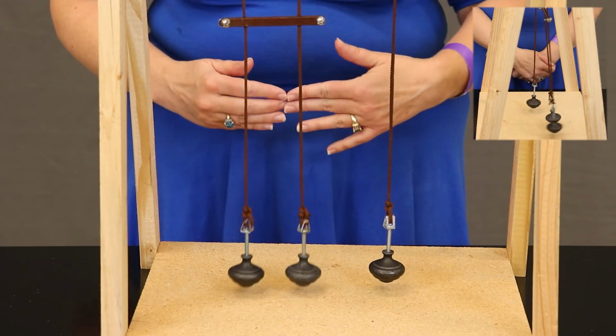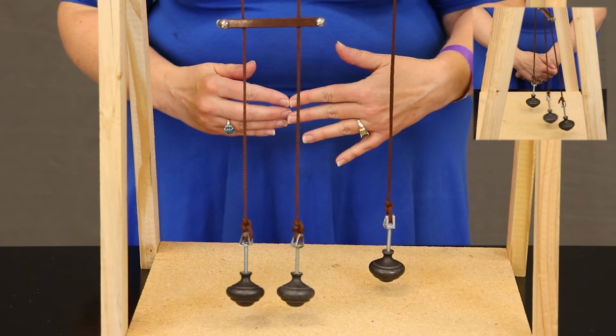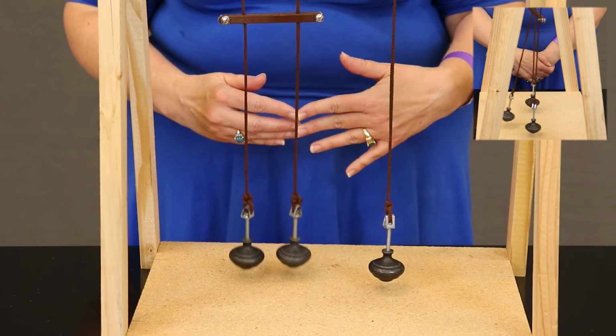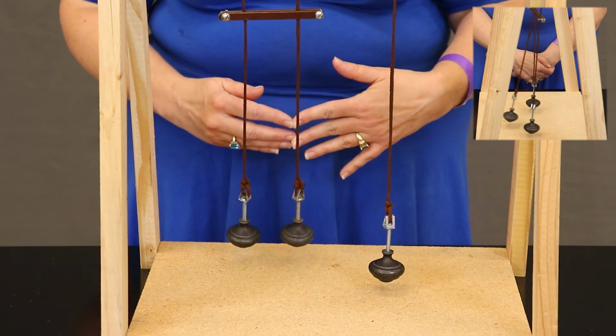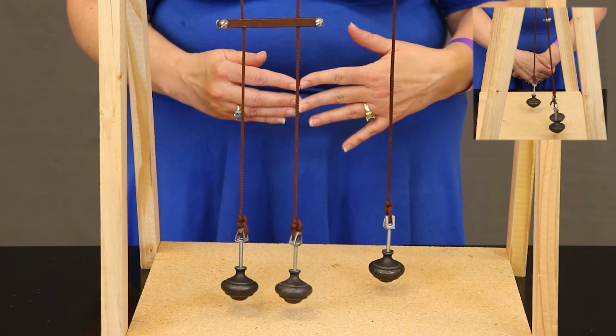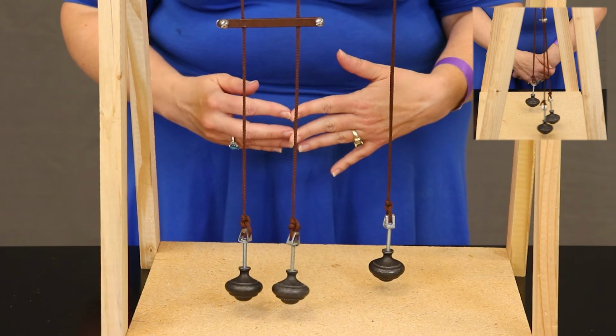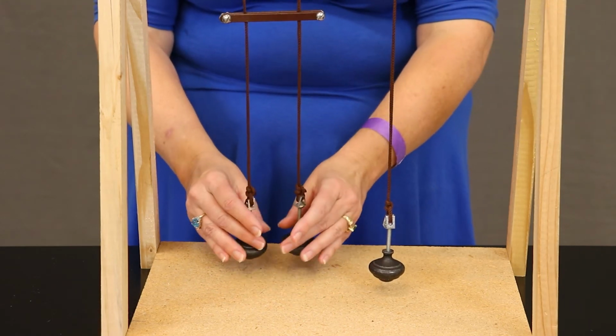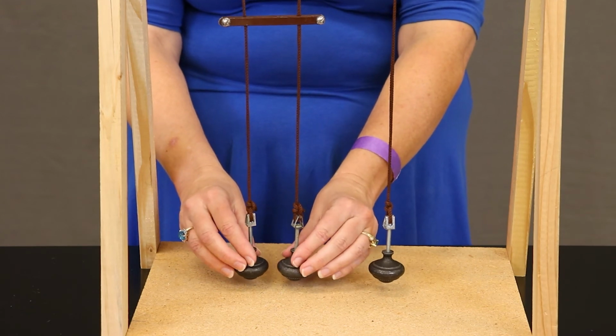And notice, they both move somewhat together, don't they? I probably didn't release them together. So that's an experimental error on my part, but they're both moving together. Okay, now in the beginning, we talked about how energy transfers, and that's what we're going to see here. We're going to see energy transferring, so I'm going to stop them.